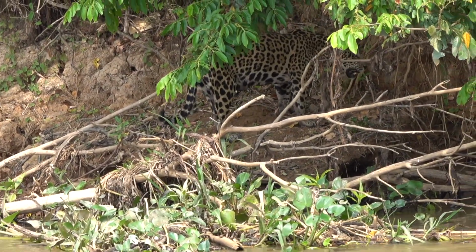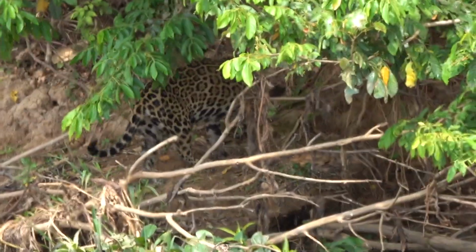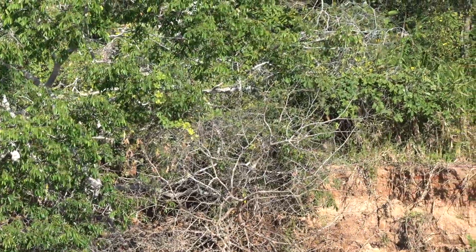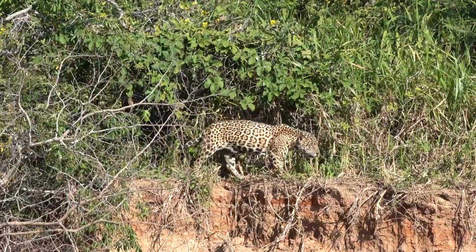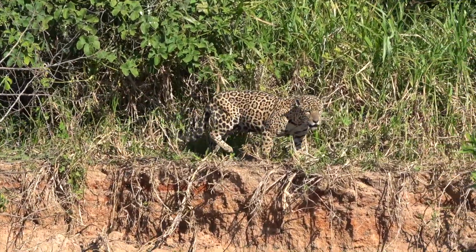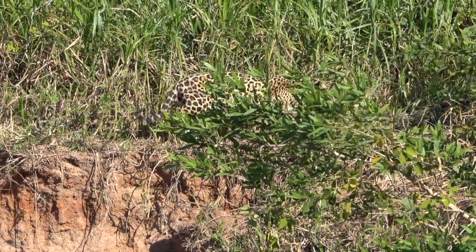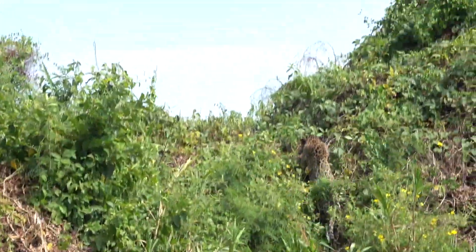The largest jaguars are found in the Brazilian Pantanal, where the average males are about 220 pounds and the average females about 160 pounds. That's 100 kilograms and 76 kilograms, respectively. However, male jaguars of the Pantanal, as large as 150 kilograms or 330 pounds, have been documented.